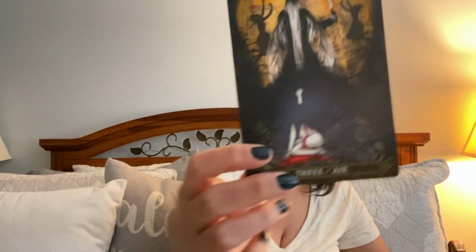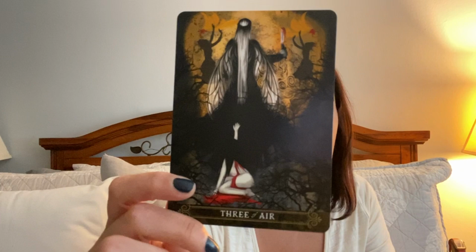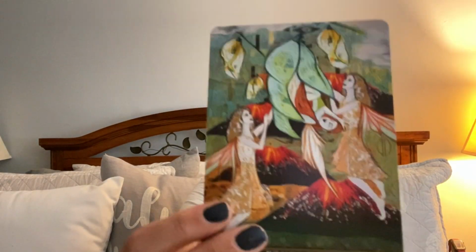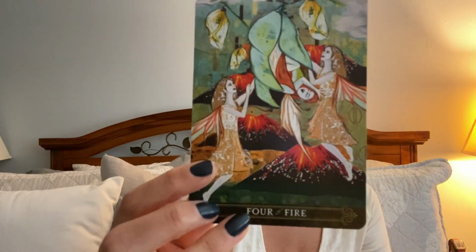Tarot of the Hidden Realms is pretty much my favorite deck. It's very different, but it's still Fae energy. But this deck is gorgeous. I can't, the backs, I just love everything about it. I just wish it was matte. I just wish it was matte cardstock.